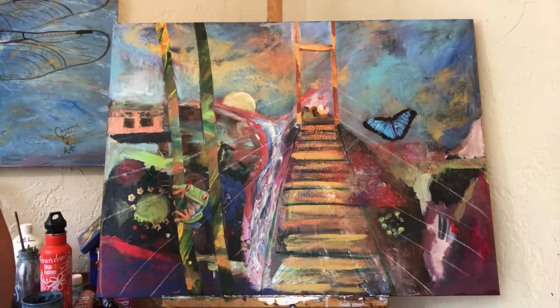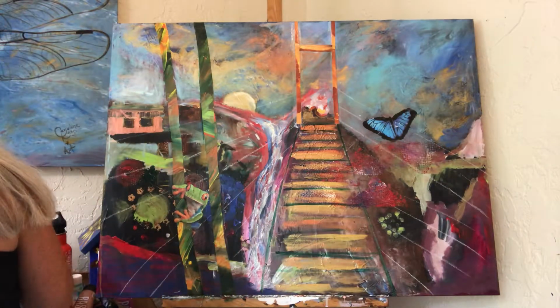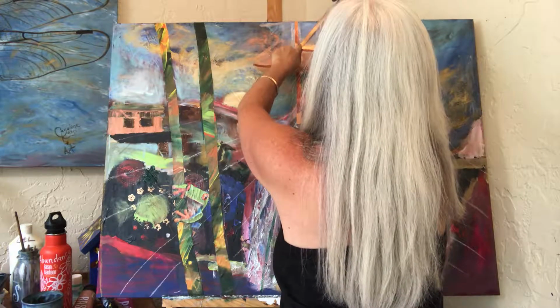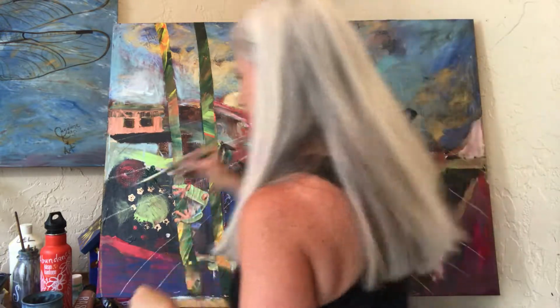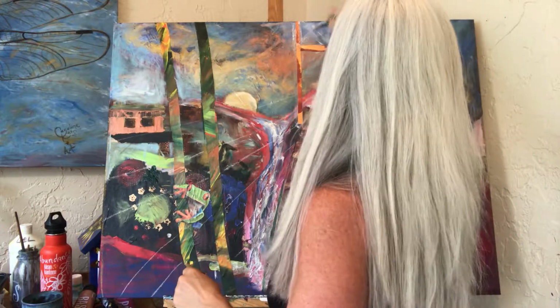One, two. Okay. Like so. Okay, so let's see how these are going to end up. I do want them to come off the top. So maybe one right there, and one right there. And this gel medium does dry clear.